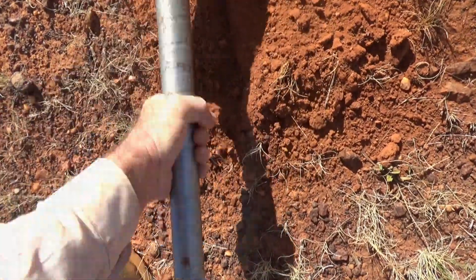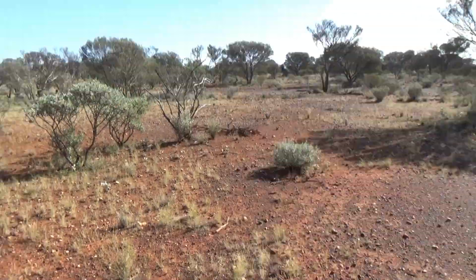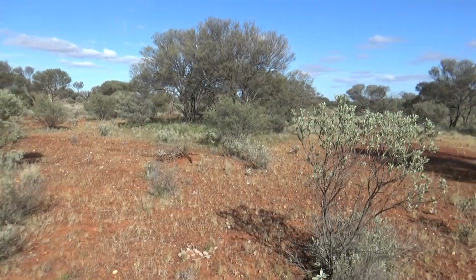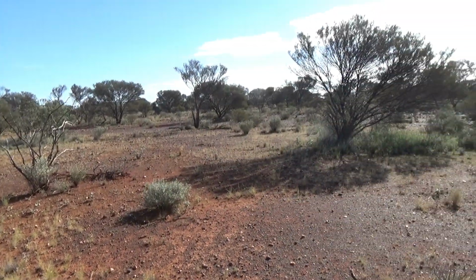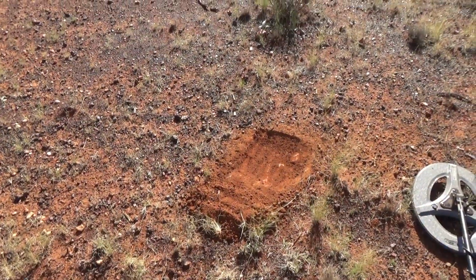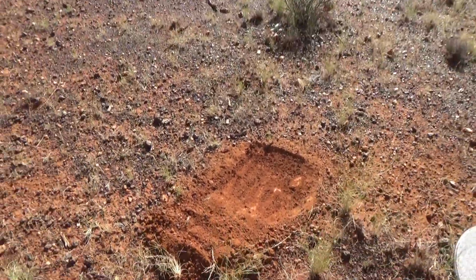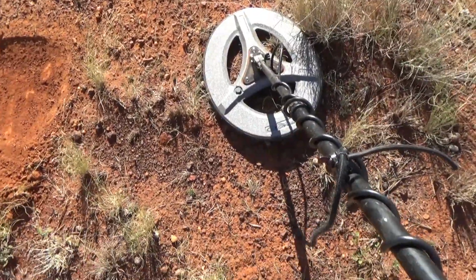Just flat out here like I showed you yesterday. Very flat. Hard to pick where to head. So if you can find a bit of gold in amongst it all, just gotta hope you're in the middle of a patch. Now gotta get this speaker working again.